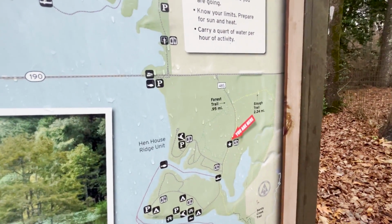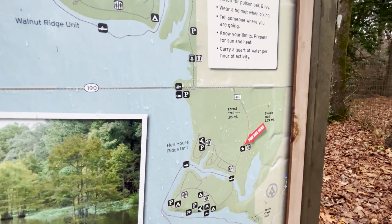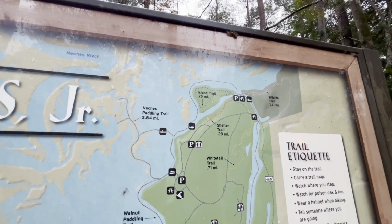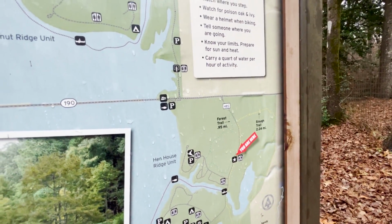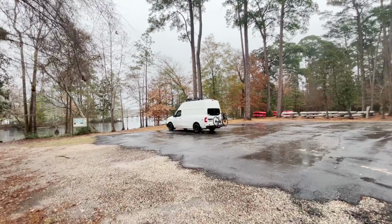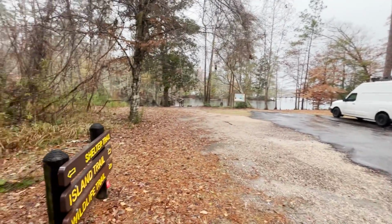There's a Slough Trail, 2.24. So let's do some math here. That's 1, 2, 3 points. That's about the same and looks more interesting than just down here. That's the Forest Trail. Okay, cool. All right, so I'm going to go up here. Cool. Probably not the best day to be here. I'm the only person here, but there is the Shelter Trail.